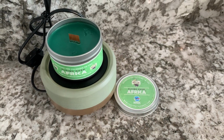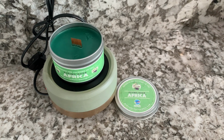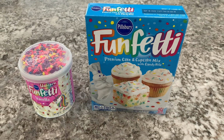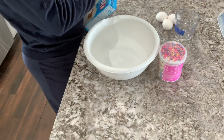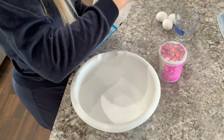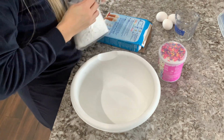You guys know I love my scents. This one is Flying Over Africa, which is actually a scent from the ride Soarin' in Disneyland or Disney World, and it smells like fresh cut grass, and it was perfect for spring.